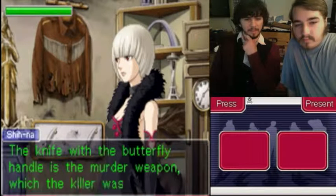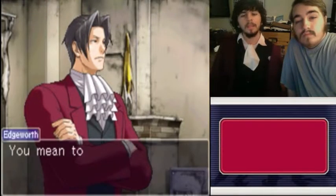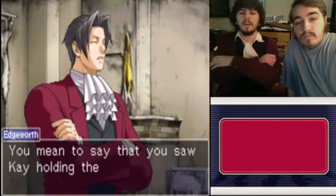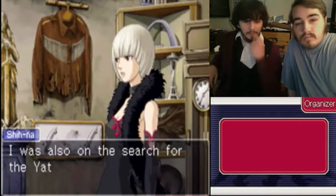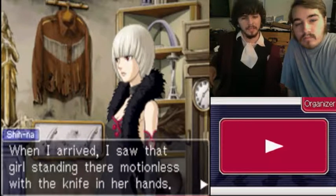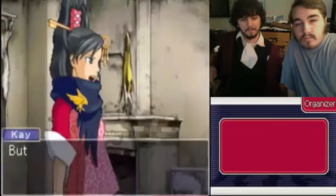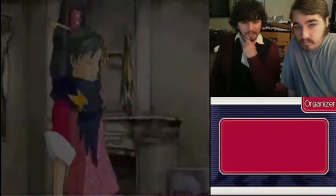Butterfly handle is the murder weapon. Hold it! You mean to say that you saw Kay holding the murder weapon with your own eyes? I was also on the search for the Adagrasu. When I heard the girl scream coming from this room, I rushed over straight away. When I arrived, I saw the girl standing here motionless with the knife in her hands. But I already told you, I only came in because I was also after the Adagrasu.